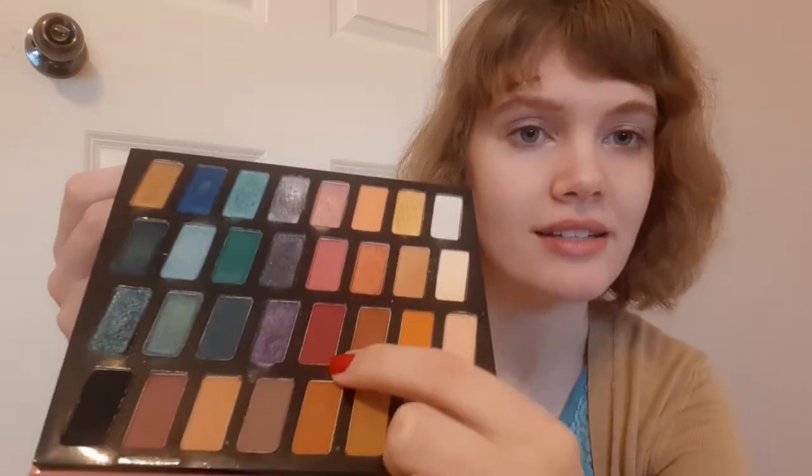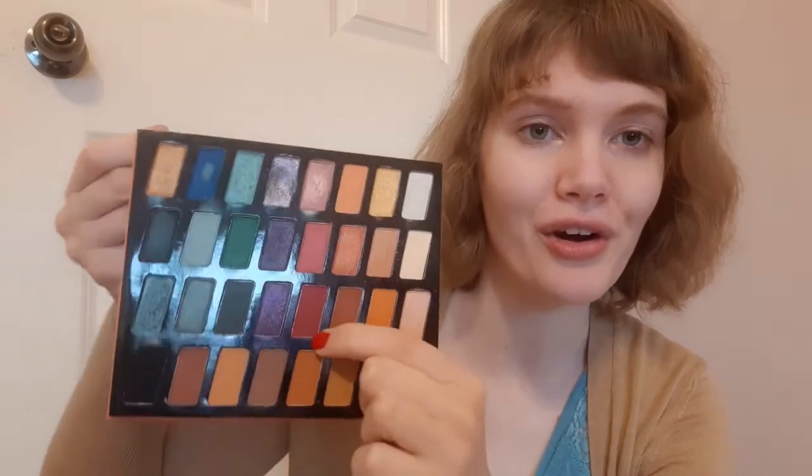So first, let's go through what I had in the project last month and my progress on them. Let's start with this Wet n Wild 32 pan palette. I had selected this berry shade randomly, and I did not do a great job with this. I only used it 6 times in the past month. You can see brush marks on it if you are here with me.